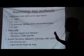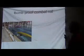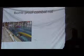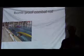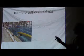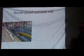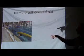All right, so those are some good key workouts for swimming. Another thing to think about is that we're not going to be doing the race in the pool. You're going to be doing the race out in open water. And I used to whitewater kayak a lot, and we'd do what we call pool sessions, where you go and learn how to do an Eskimo roll in the pool.